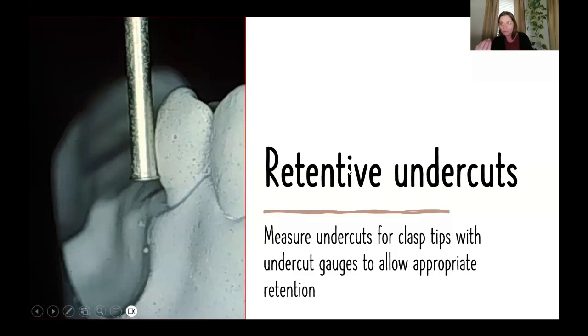What actually holds the partial denture in place are the retentive undercuts that the clasp arms engage. So we utilize these little gauges to measure the depth of the undercut to see what teeth are in the ideal position to snap that partial in. So you hear that click when you put it into place.